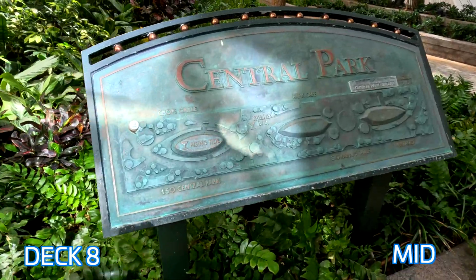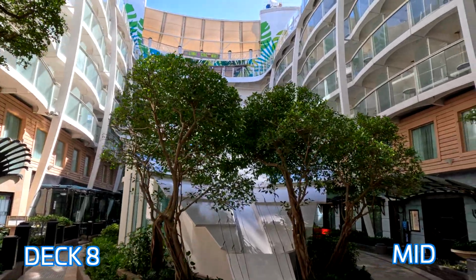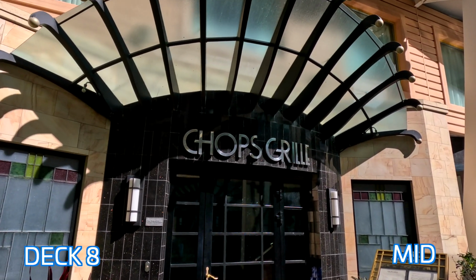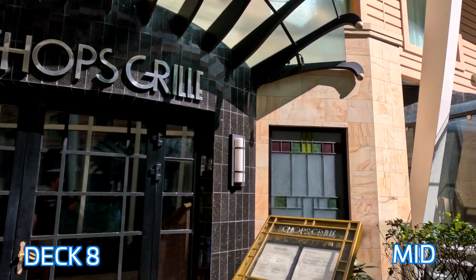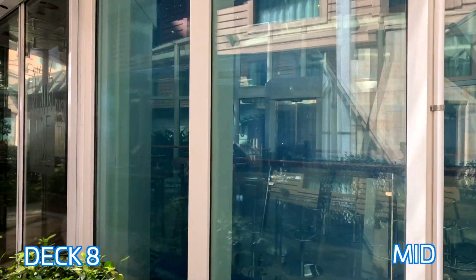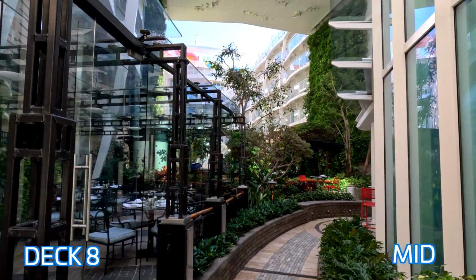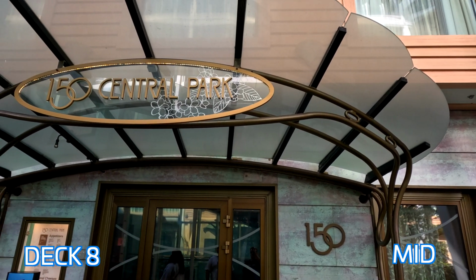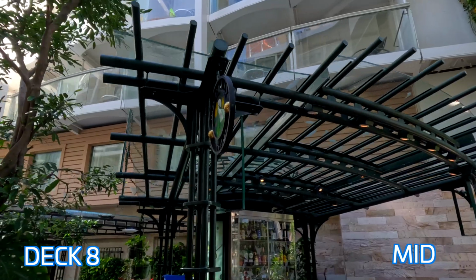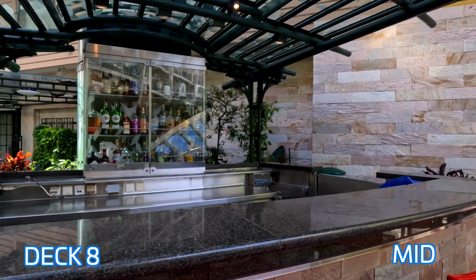Deck 8 midship, we have one of the most iconic pieces of the Oasis class, and of Oasis of the Seas, the Central Park. Giant greenery area. Of course, it really does get its name. It's just a giant park in the central part of the ship. But nonetheless, we have Chops Grill over on one side. It's the main steakhouse that we have here on board. And right in the middle, we have the Rising Tide bar that goes from deck 5 all the way up to here on deck 8, so it'll take you all the way down into the promenade. Here we have 150 Central Park, another one of the specialty dining restaurants. I've never actually eaten here, but it's supposed to be very, very good. It's supposed to be the top premium restaurant as far as the specialty restaurants.